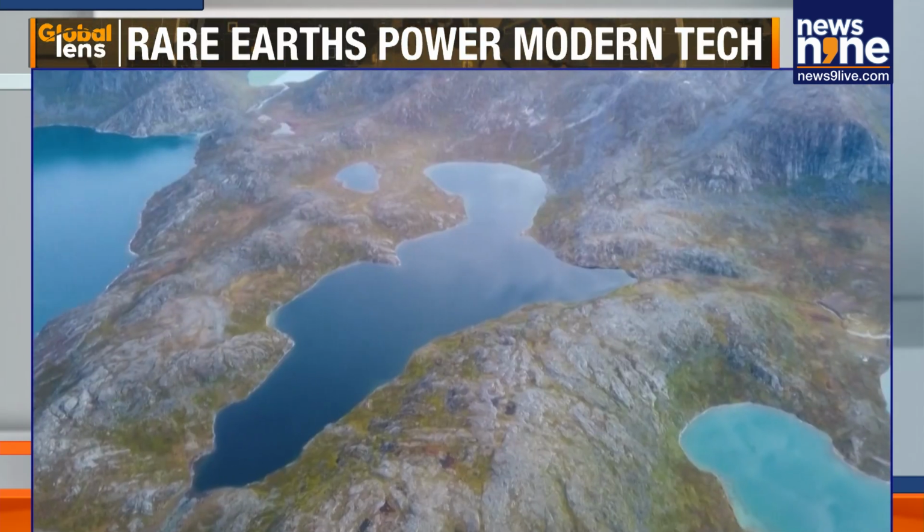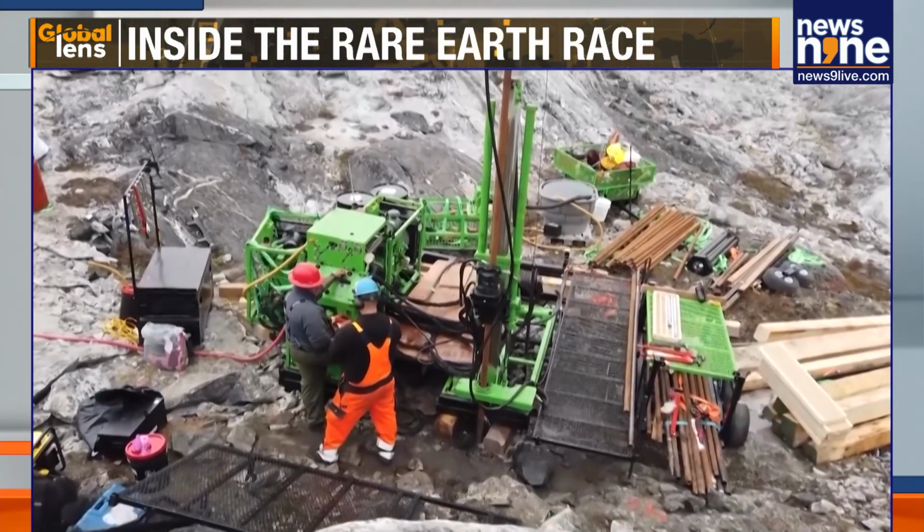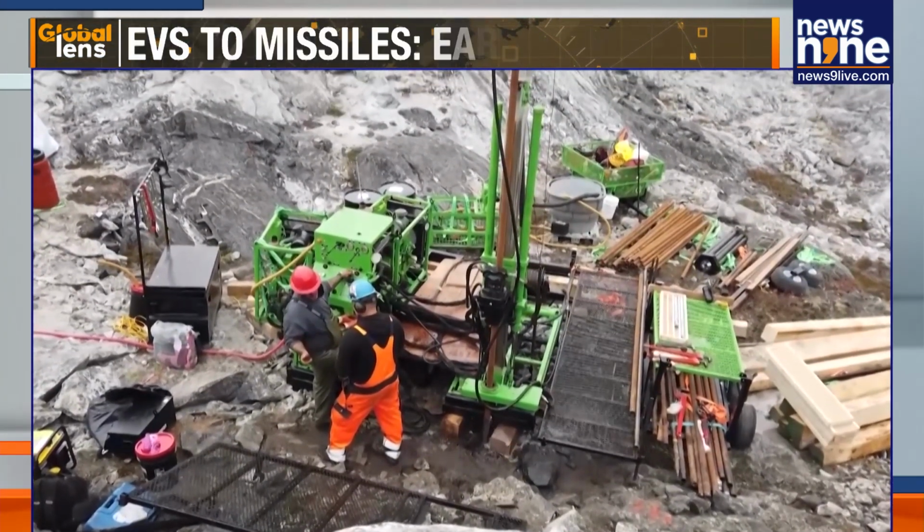The other issue is that some rare earth deposits are radioactive. They include uranium and thorium, and so some countries are not interested in having that be mined in their country.